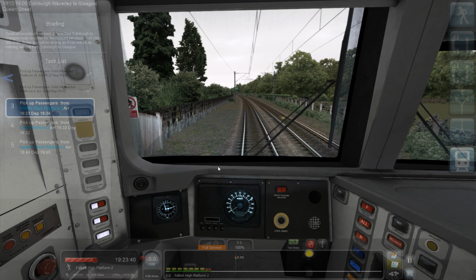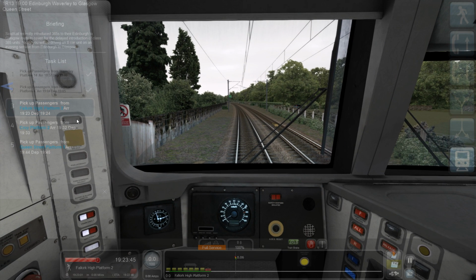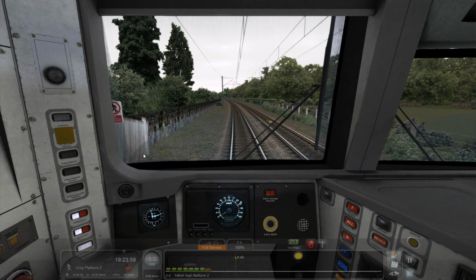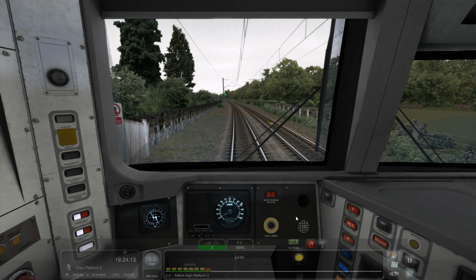But we are departing at 24 past, which is coming up in just under 20 seconds, which is good. And then our next station is Croy, which is actually not too far away. It's only about a 9-minute ride. Only 10 miles. Okay. Not bad at all. Do we get a ring? No, we don't get a ring from the guard. I'm gonna just assume that everything is good to proceed.